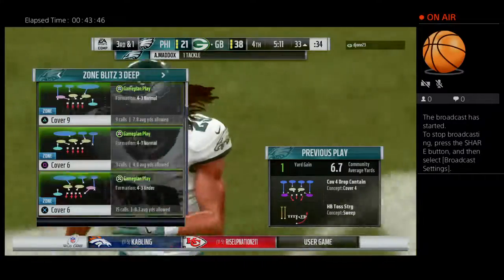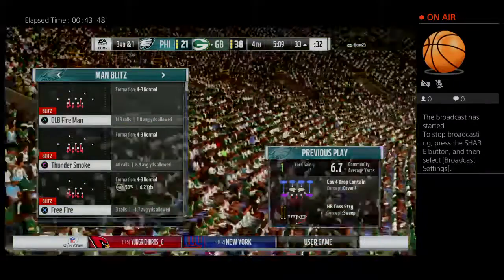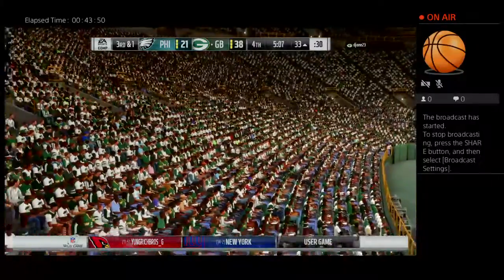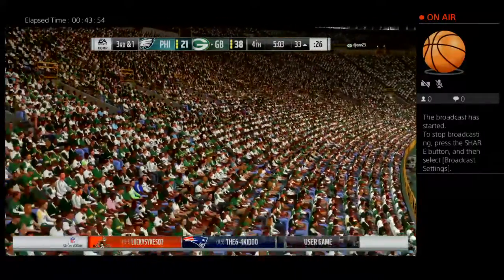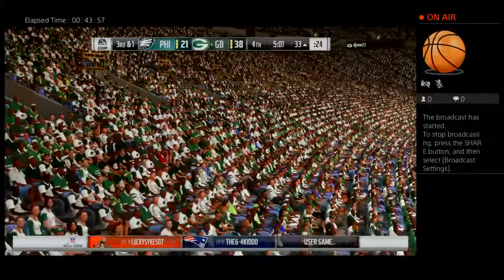Defensively, it was Avonte Maddox with a tackle. Bottom line, they want to keep this clock rolling, so they'll take that one right there. They just want to keep falling forward, and they want to put the onus on the big fellas up front in order to bring this one home.